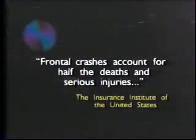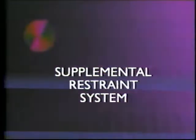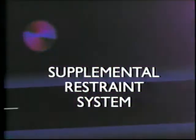The Insurance Institute of the United States tells us that frontal crashes account for half of the deaths and serious injuries on the road today. So on many 1992 Hondas, an additional safety feature will be added.